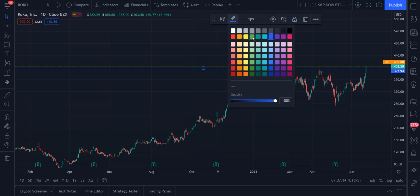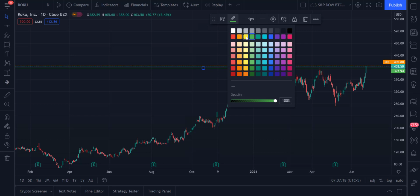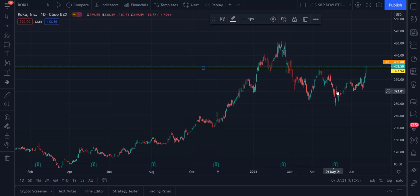And this is an interesting one because, in fact, I should turn it into another color. Interesting one because we just crossed it, but this is the last high. So Roku has just recently crossed its last high. I'm going to put a couple more. Let's do a box up here.